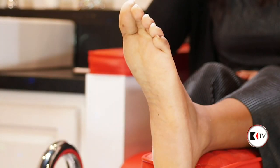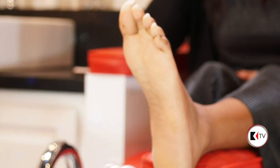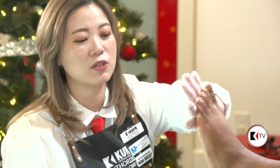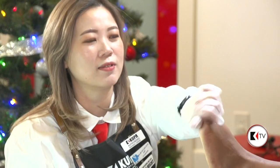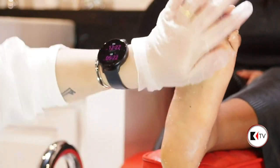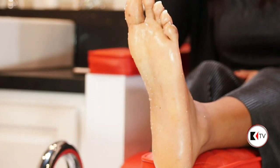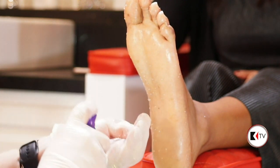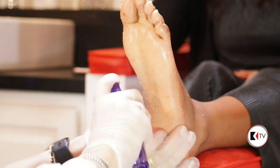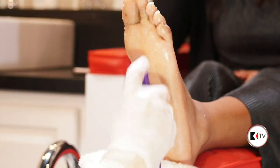When you're using the e-file, I never touch my right hand to any oils or scrubs, because you have to hold your handpiece. Good, so I'm just using my left hand. This is such a good point. I'd be that person that would just do it and go, oh no. Very smart. And if you do make that mistake, I would take that glove off and replace the glove. That's the easiest way.